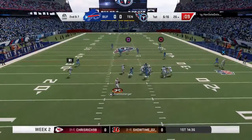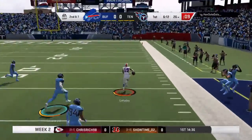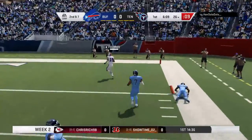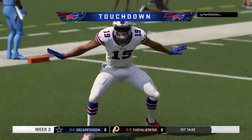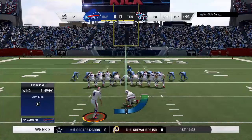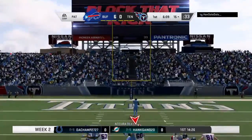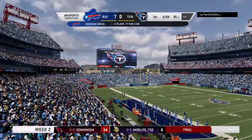To throw here, Roethlisberger. Open man is Galladay, complete. And he is into the end zone for a Buffalo touchdown. Kenny Galladay, his first touchdown here of the new campaign. And they are able to strike first here on their opening drive. Hauschka adds the extra point, and it's now a 7-0 game.